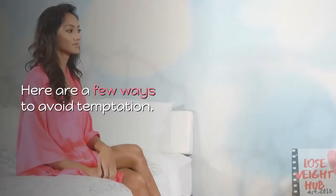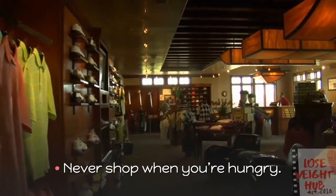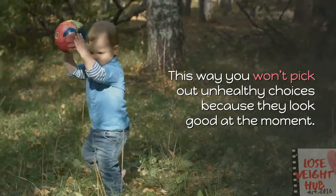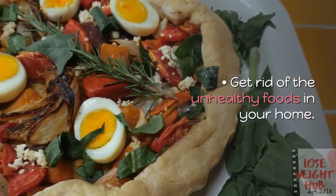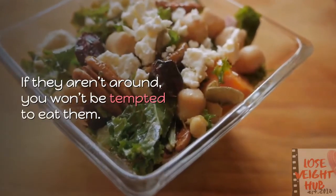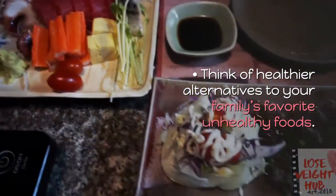Here are a few ways to avoid temptation. Never shop when you're hungry. This way you won't pick out unhealthy choices because they look good at the moment. Get rid of the unhealthy foods in your home. If they aren't around, you won't be tempted to eat them. Think of healthier alternatives to your family's favorite unhealthy foods.